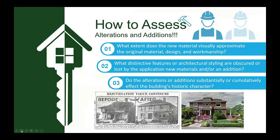All right, what about additions? How do you assess these additions on a building? What distinctive material is left from the original? Has the addition obscured the original architectural style, and do those additions really change the character of the building? So here's an example in the newspaper of a great little foursquare that has been simplified in the 1930s, and a current photograph of what it looks like today. So what's the story behind this? What is its level of significance? What's the period of significance? Are the alterations significant of themselves, or are they not?